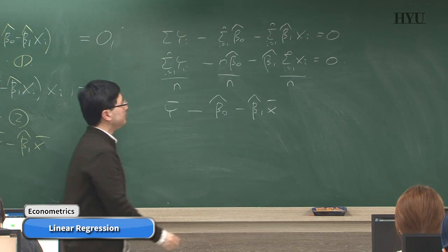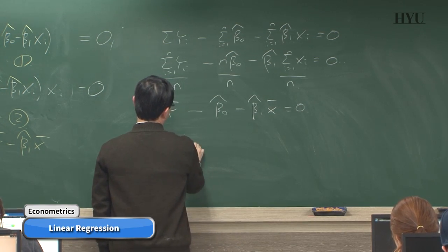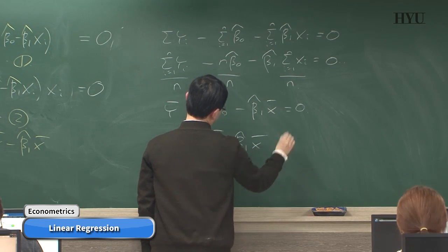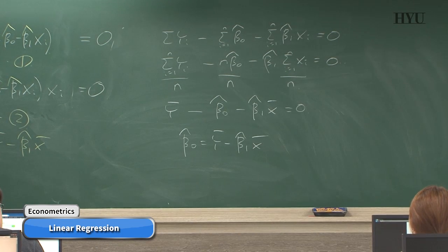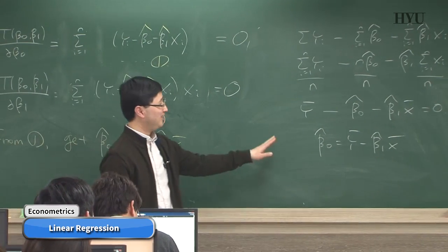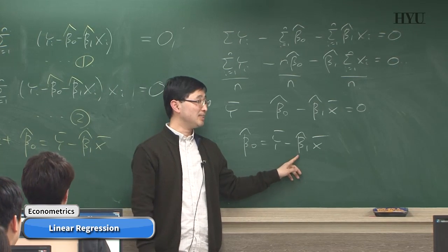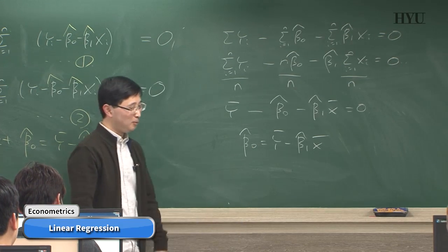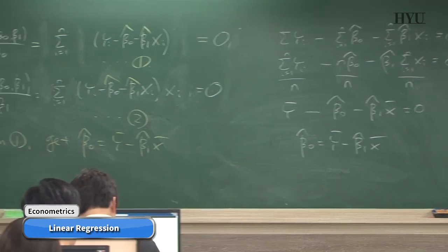Okay. So that's 0. So beta naught hat. So that's an expression for the intercept. The thing is this. So far, we haven't solved anything, because it depends on beta 1 hat, which is unknown, right? But this is still useful. It's more like a middle step, although it's not a solution to any. So that's example 1.